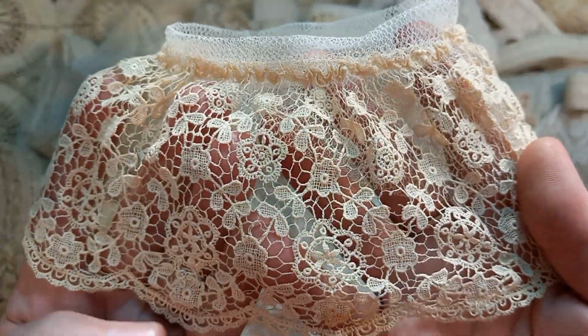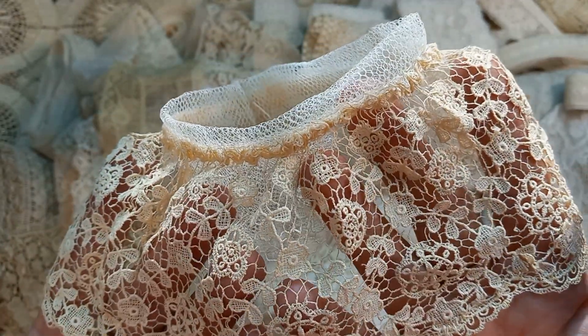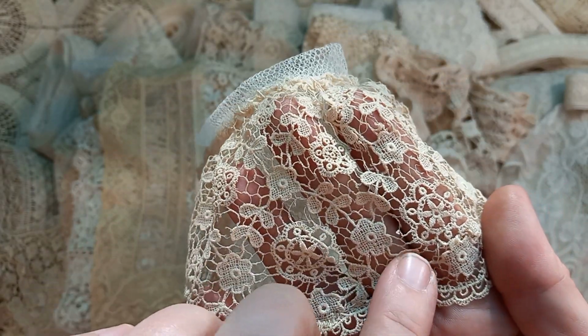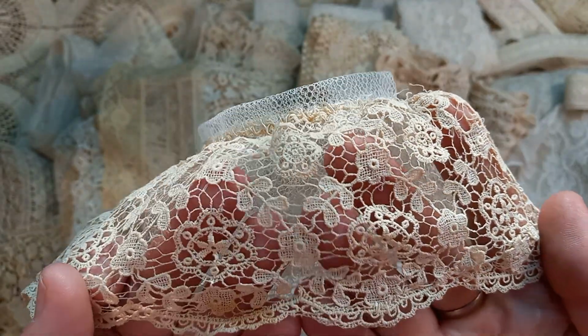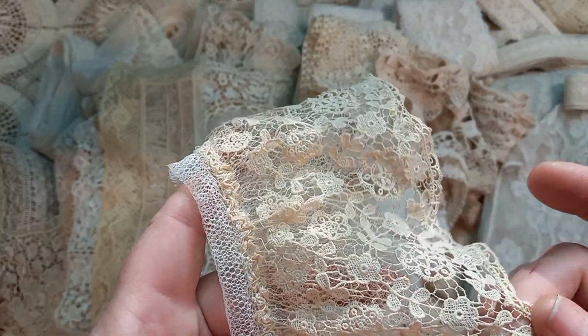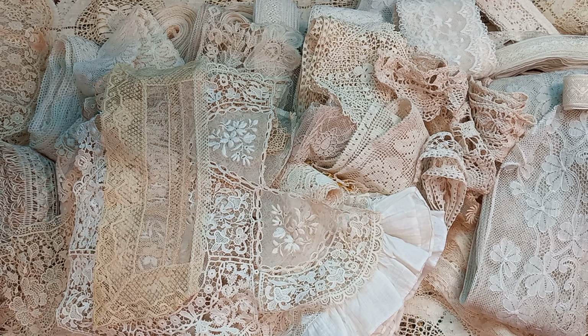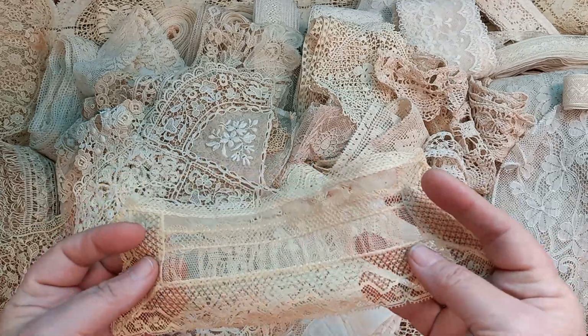And look at the detail on that. And this is all hand done. This is all handmade lace. It is so delicate. And these threads here, I'm so surprised that they have lasted this long because they are so thin. And you can see that some of them didn't. I'm surprised that this lace is intact. And I think that this must have come from a doll maker who would have made doll clothes. I think, I don't know, I don't remember, but I remember seeing notes at one time.